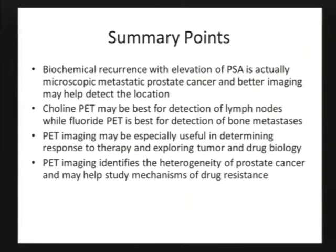So just to wrap up, to summarize, when an elevation of PSA occurs as biochemical recurrence, it's actually microscopic metastatic prostate cancer. We might not be able to see it with our standard imaging yet, but with better imaging, we might be able to identify the location. Choline's probably the best for finding the lymph nodes. Fluoride's probably the best for finding the bone metastases. And its PET imaging may be especially useful in determining response to therapy, exploring tumor and drug biology, selecting tumors to biopsy. It also can identify heterogeneity of prostate cancer and may help study mechanisms of drug resistance.